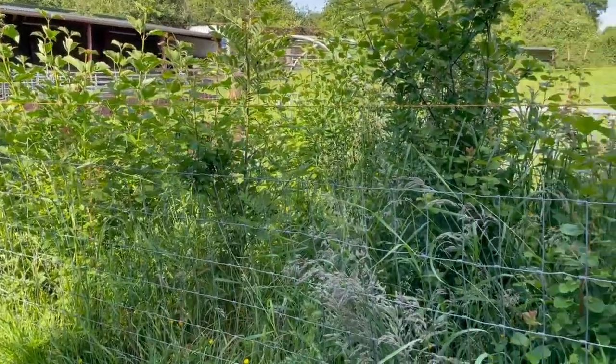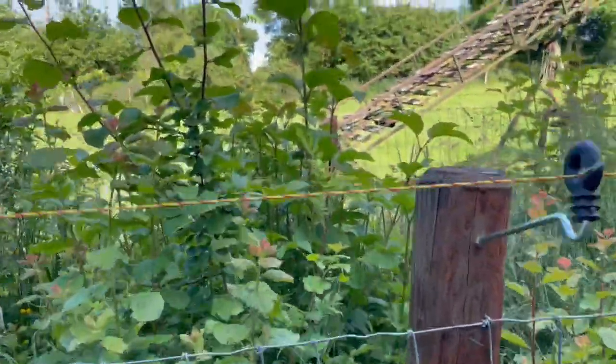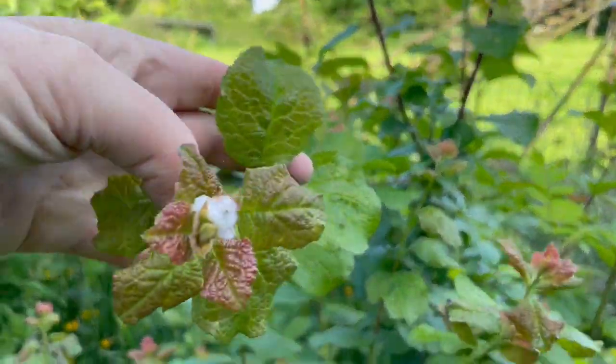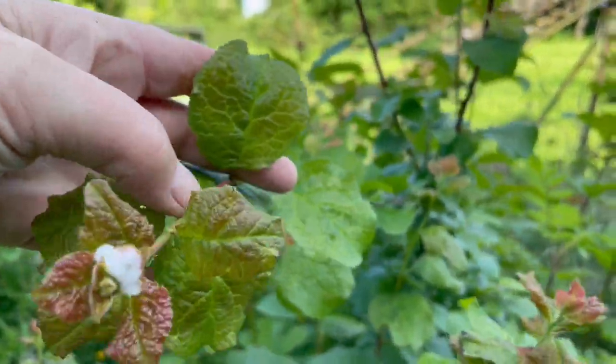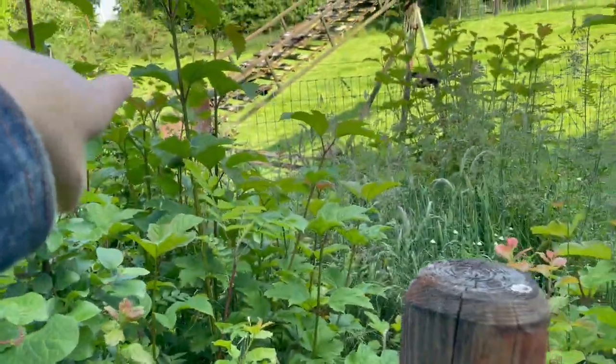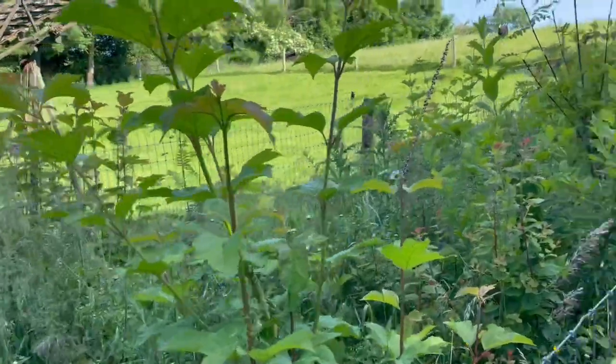This plantation in here is doing magnificently. Look at this. Oh, this is a scrub plum. This isn't one of the ones I planted. But then there's, right there, is a rowan, gilder rose. Look at that.